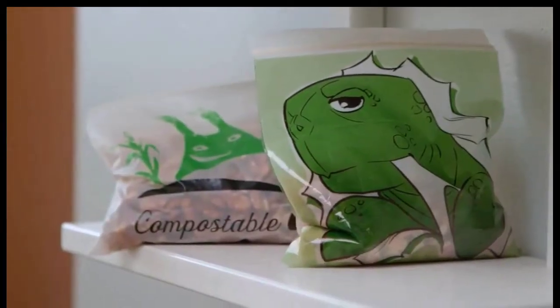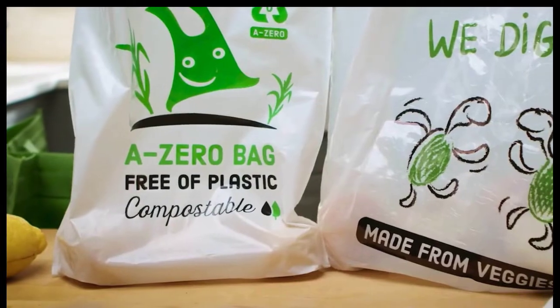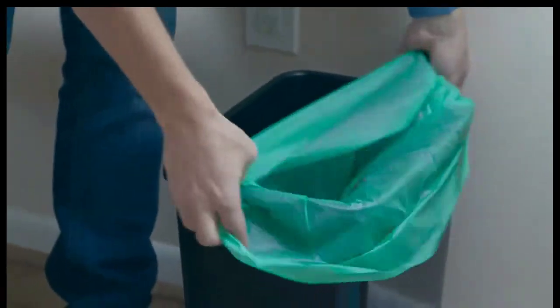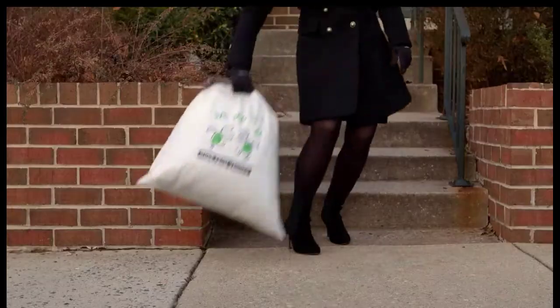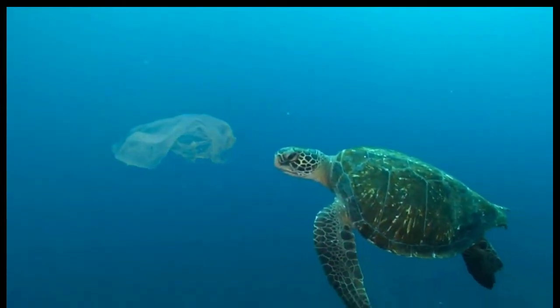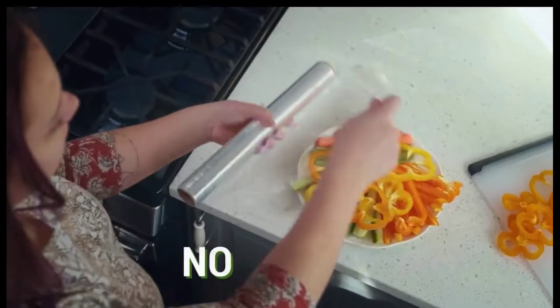Our campaign is about art helping the environment. Plastic-free living is possible and convenient. A0 bags are made from vegetable starch and eliminate any need for plastic bags altogether. That means zero plastic in landfills, rivers, and oceans. That's right, zero, zip, zilch, nada.